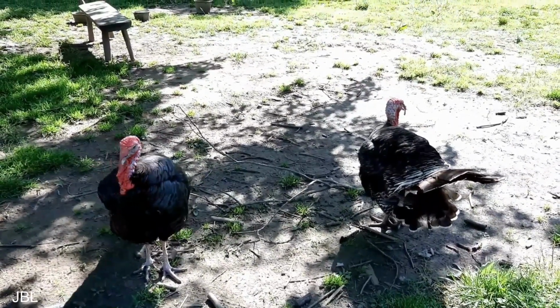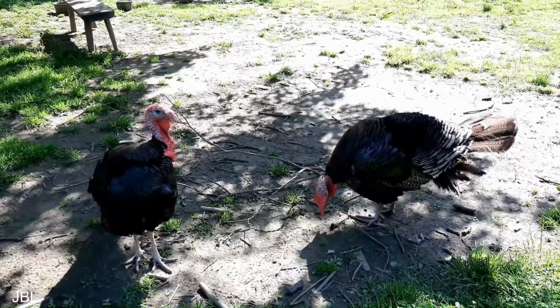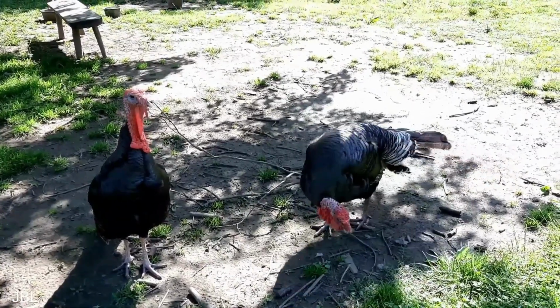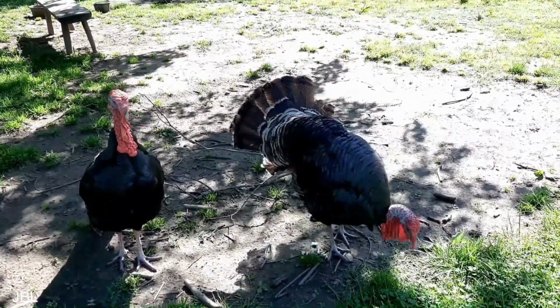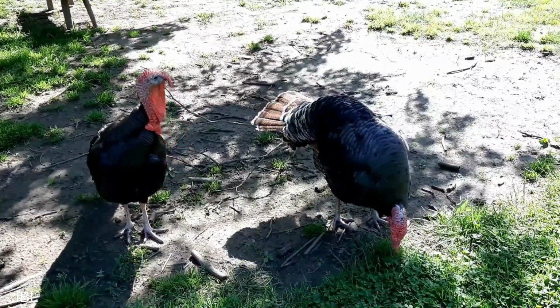Have you ever seen wild turkeys? We've seen them in Cades Cove. Let me know in the comments. Oh, look at you. You are so pretty. You're letting me get so close to you. That is awesome.